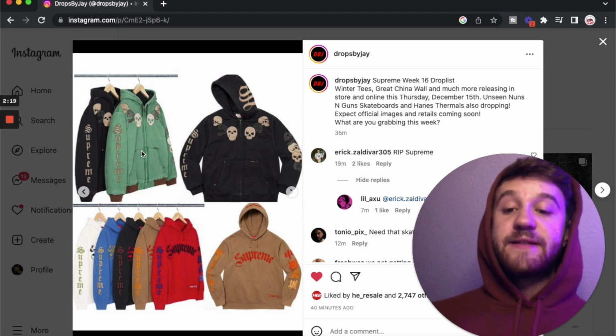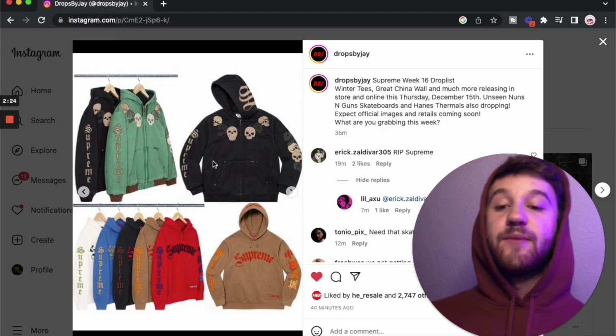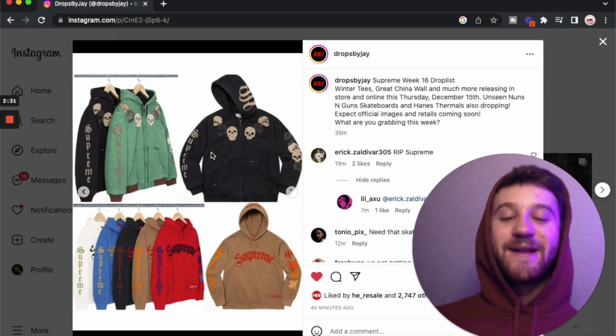I actually really like this mint green one. I think the brown detailing with it was really nice, but both of these I think are pretty solid pieces, both colorways. And then there's pants of this too, and I actually like the pants a lot too, so we'll get into that a little later in the video.